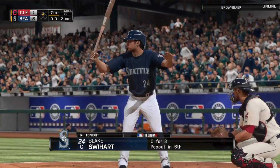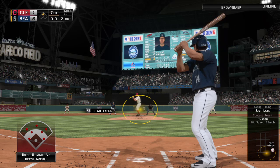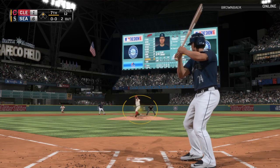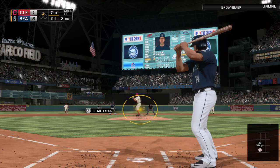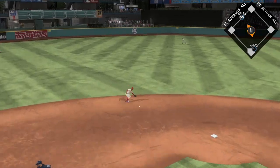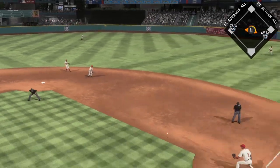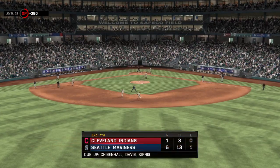Blake Swihart stands into the box. He could really use a knock here. 0 for 3 in the game so far. And a cut fastball in there for a strike. It's 0-1. Hit hard to short. Low throw, but a nice play at the bag by Pujols. Saves an error and ends the inning.